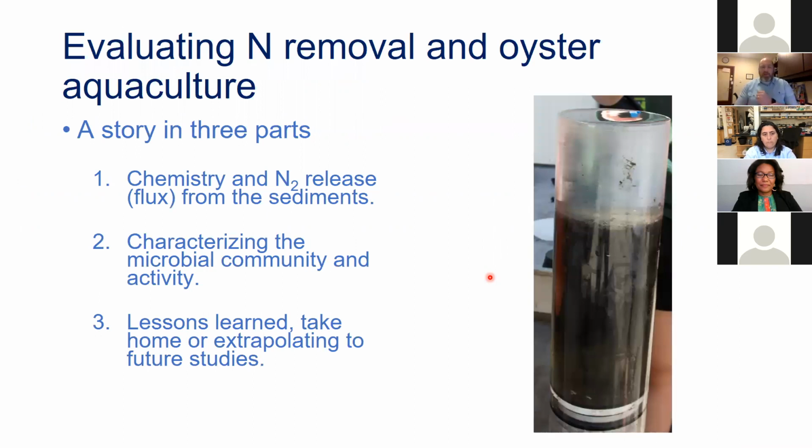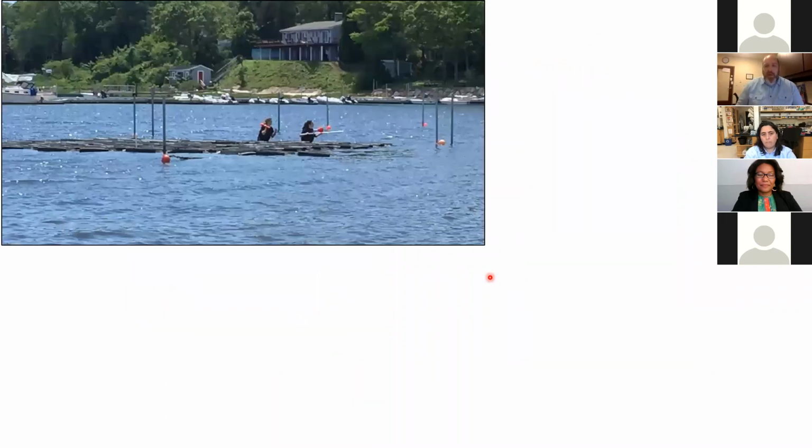So this is how we do it. We're going to tell you a story in 3 parts. I'm going to tell you about the chemistry and the nitrogen release from the sediments. Vivian's going to come and talk about the microbiology in the sediments, and then we're going to sum it all up in our lessons learned to take home. So that's where we're headed.